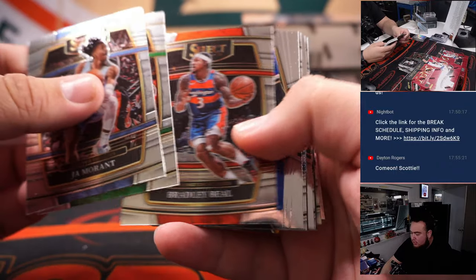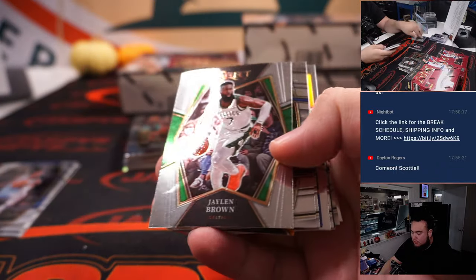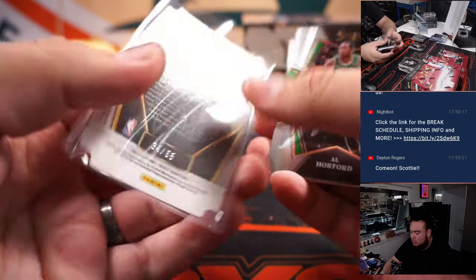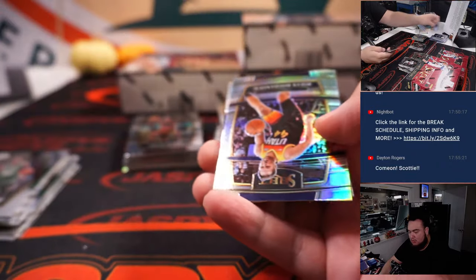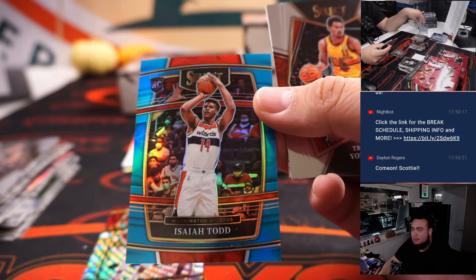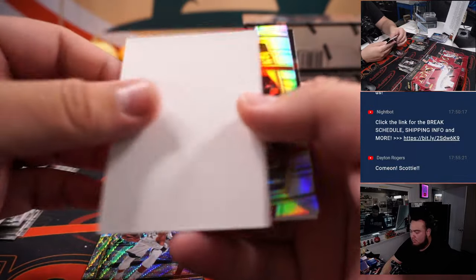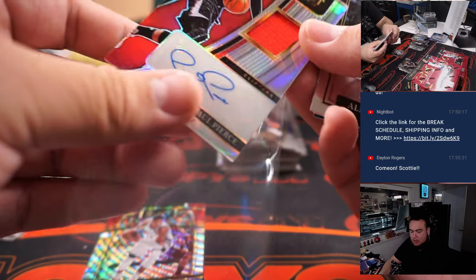I got you, Scotty. All right, let's go. Malik Beasley, 249. We got James Harden for the Nets, die cut orange, number to 65. Gordon Hayward relic. Giannis. Isaiah Todd. And a Paul Pierce patch autograph, Clippers edition. Clippers, that's going to Diego.